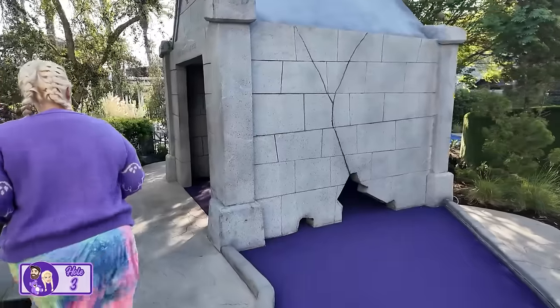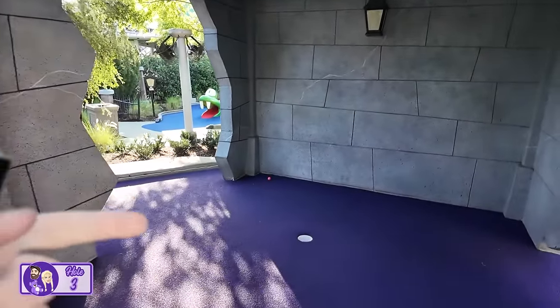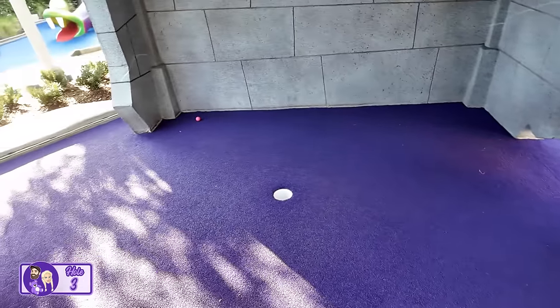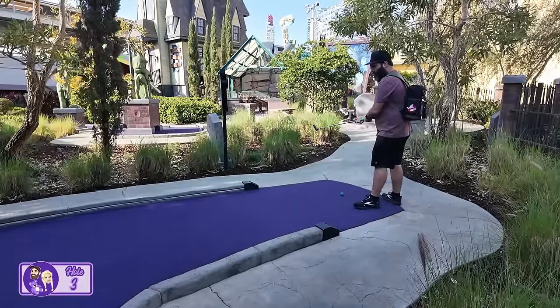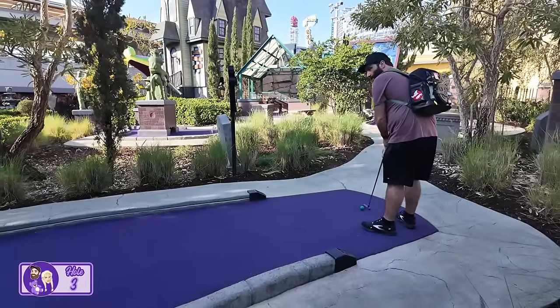Let's walk around. Okay, so it puts you in the corner. There's that, but see, there's that little hole. So maybe you have it at a perfect angle, but I don't know. Are you going for the little one or the big one? I'm just gonna go for the big one. Hopefully not put too much power on it, I think though. That's a good idea.